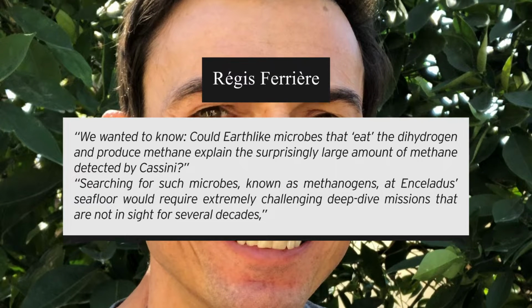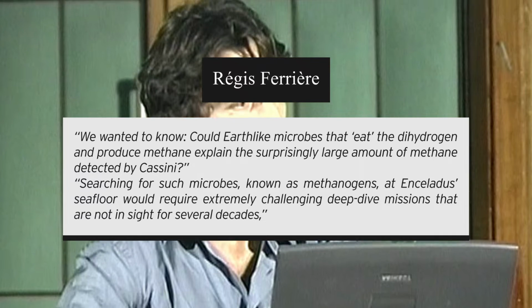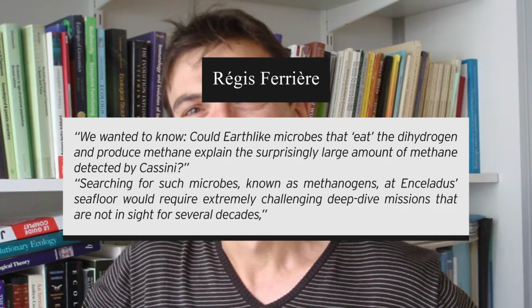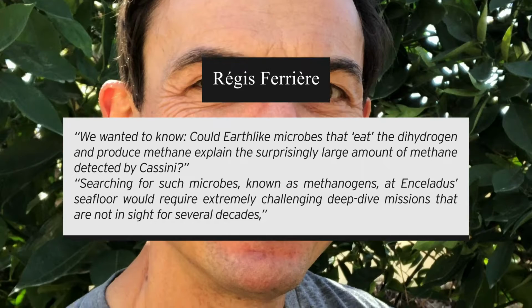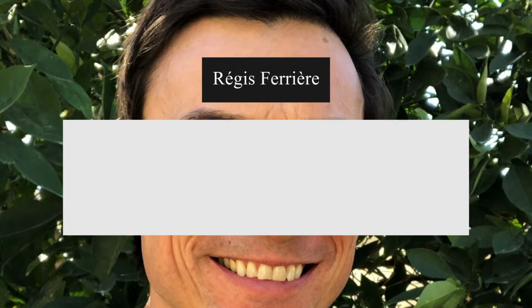But figuring out the answer for sure is far from easy. Searching for such microbes, known as methanogens, at Enceladus's sea floor would require extremely challenging deep dive missions that are not in sight for several decades, he added.